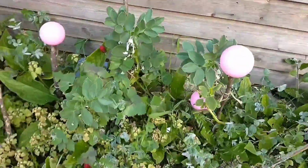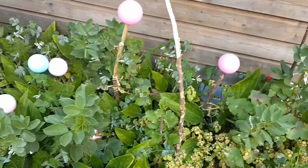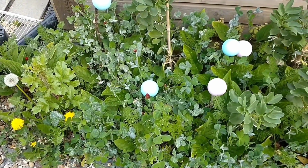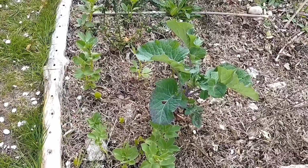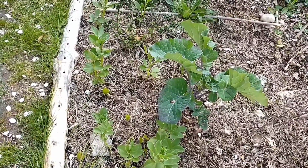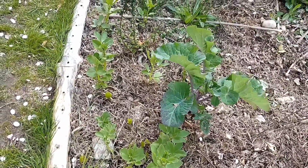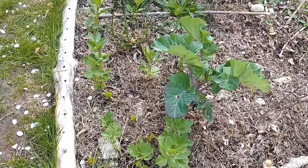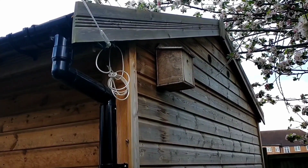There are lots of broad beans coming in this area. Also broad beans over here. These ones I sowed direct into the ground in the winter. They didn't come up till spring, but they're doing well. I think I sowed them not long after I put the other ones in pots. Yeah. We seem to have blue tits again.